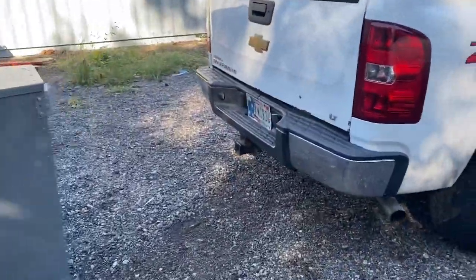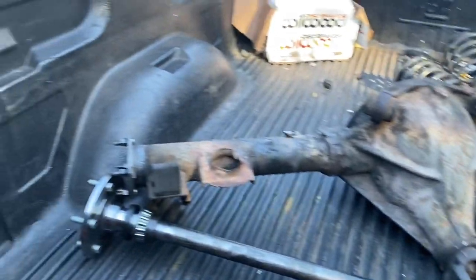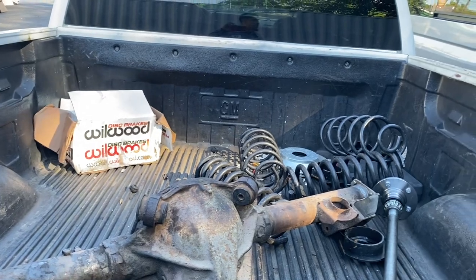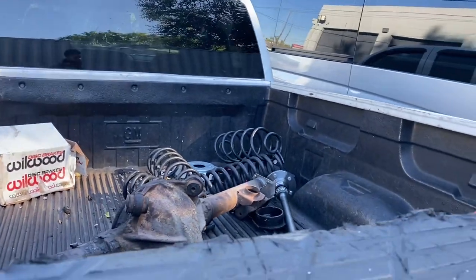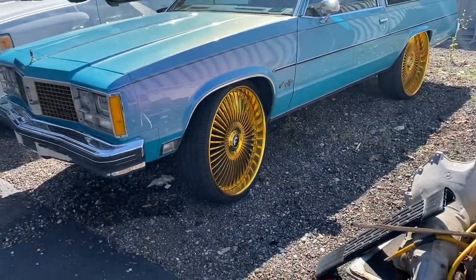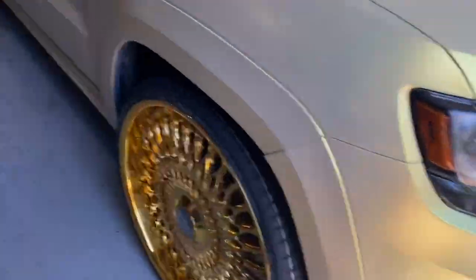In the back here, we got a rear end. We're about to assemble, paint it up, reassemble it. Add the wheel wood brakes, the big rotors. Big four piston calipers. Some coil springs took off another car. Back parking lot. Back parking lot action. Boat up the SRT on the big caps.